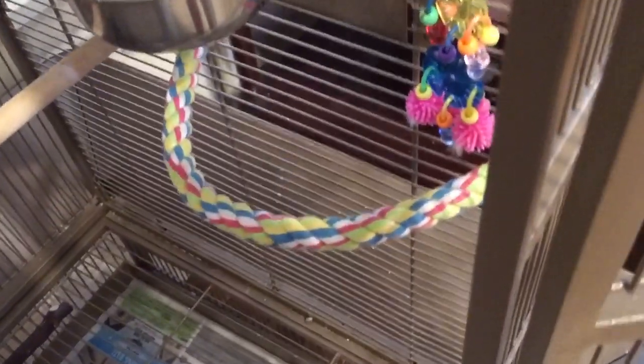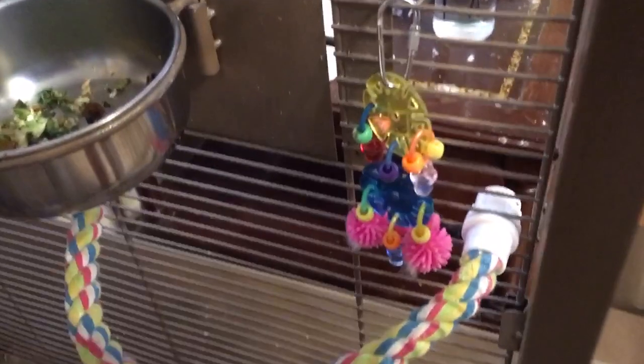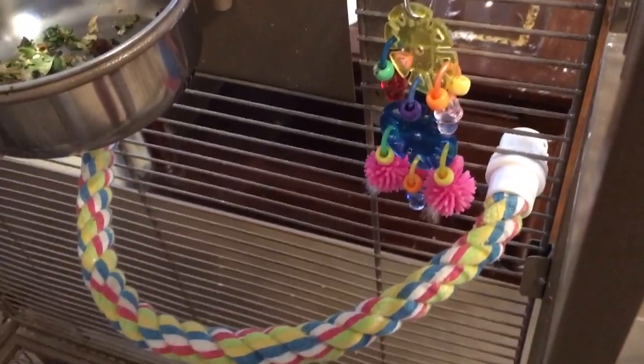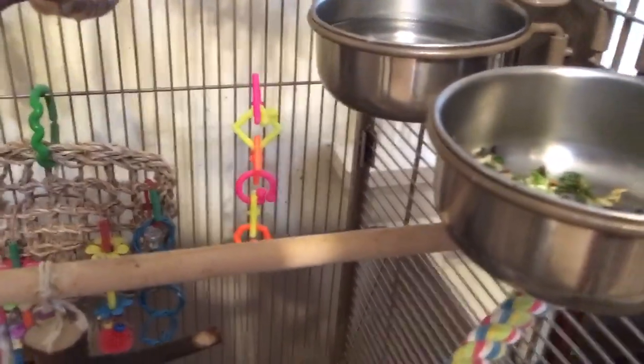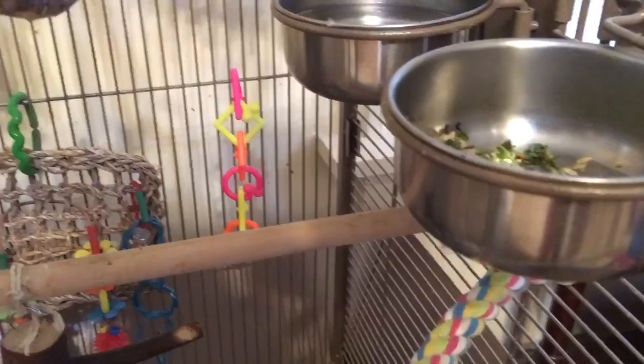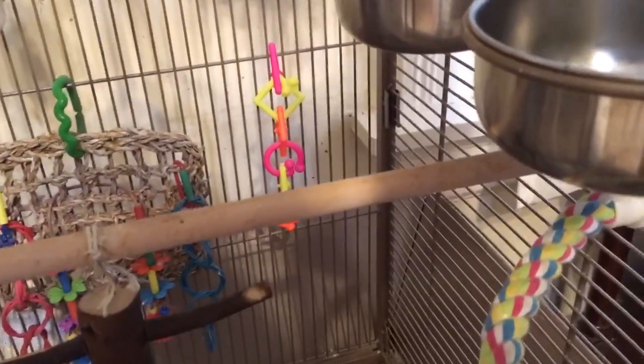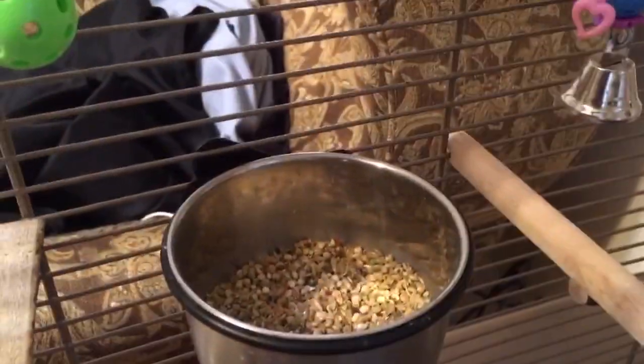And then next to that, we have a small rope perch with a colorful small toy with little charms on it for her to play with and talk to. And then over here, we have the dowel perch that came with the cage, which I usually don't recommend, but I just decided to use it for Pearl since she has many other perches. And this goes across the cage and leads to her pellet bowl.